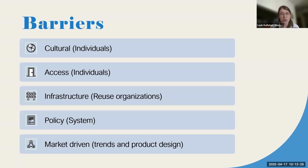Infrastructure. Reuse and repair organizations need greater support to maintain and grow their capacity. Policy. Local, state, and federal policies might inhibit reuse and repair at times. And then markets. Market trends and product design, they don't always align with waste prevention and reuse goals. So again, these are the barriers we're really trying to take down and address.